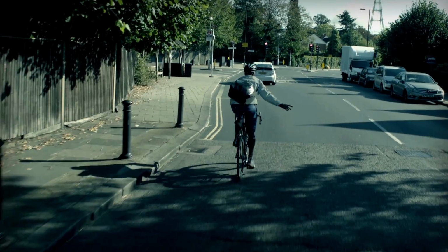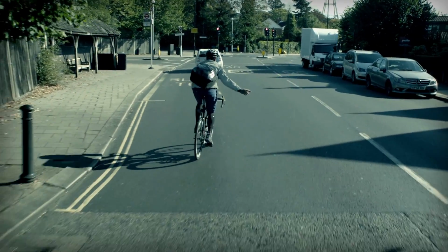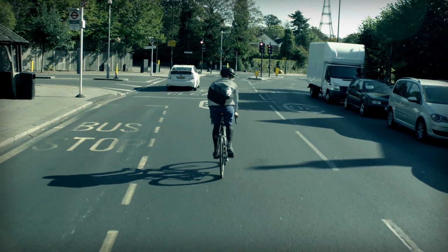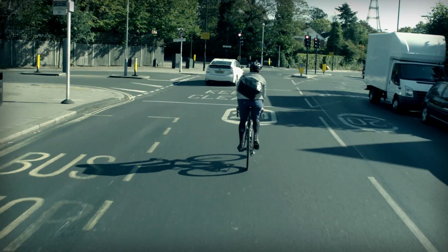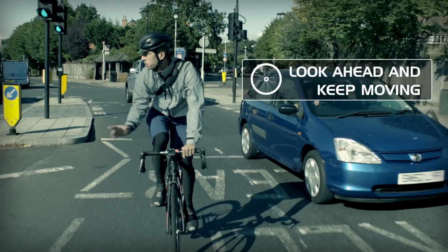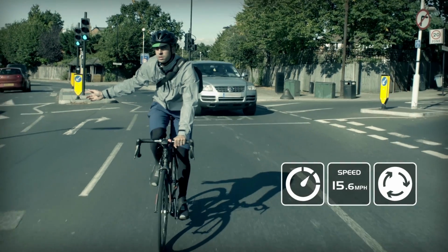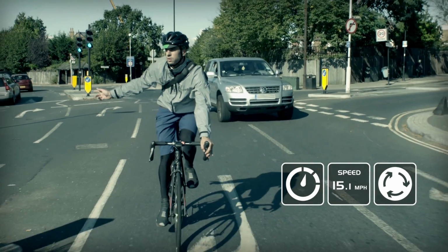Make sure you always look before changing position in the road. Signal clearly, and if you're moving through slow-moving or stationary traffic, follow the advice in our filtering in traffic video. Look well ahead and ideally time entering the roundabout so you don't have to stop, although this isn't always possible.